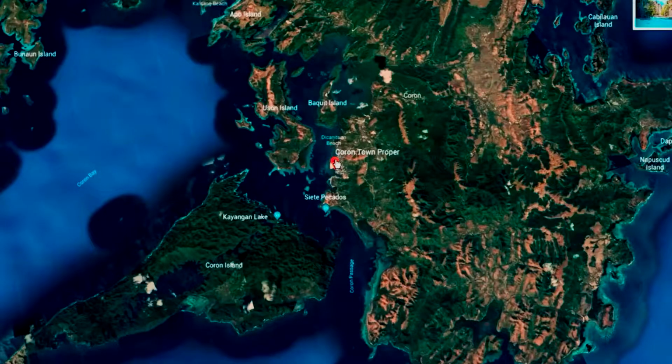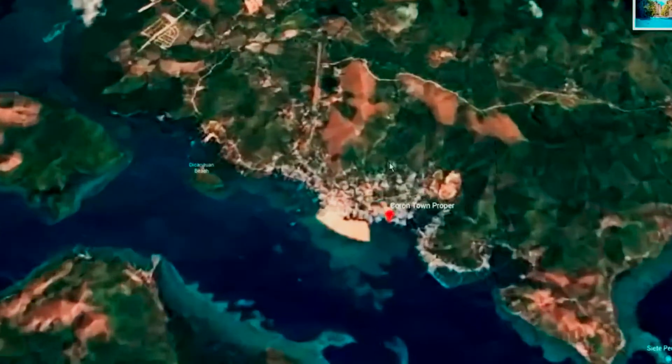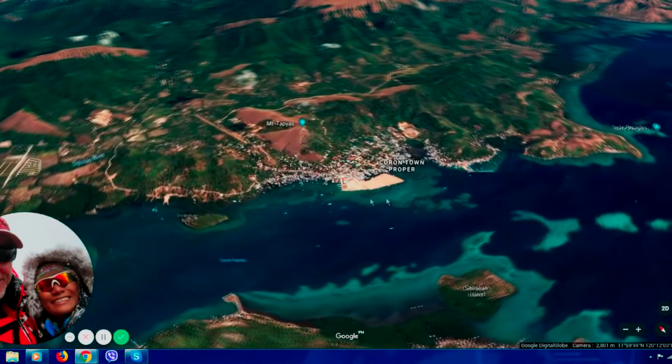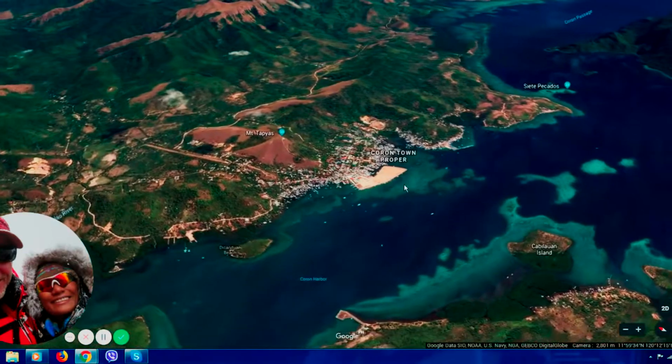Let's take you on a tour and give you some information. Let's take you into Coron town here. This is where all of our expeditions start out. And okay, so this is the loading area. This is where all the boats pick everybody up and start their trips.